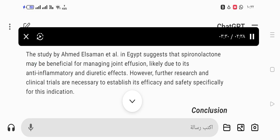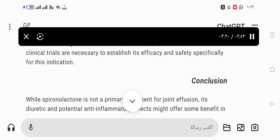Specific study insight. The study by Ahmed El-Saman et al. in Egypt suggests that spironolactone may be beneficial for managing joint effusion, likely due to its anti-inflammatory and diuretic effects. However, further research and clinical trials are necessary to establish its efficacy and safety, specifically for this indication.